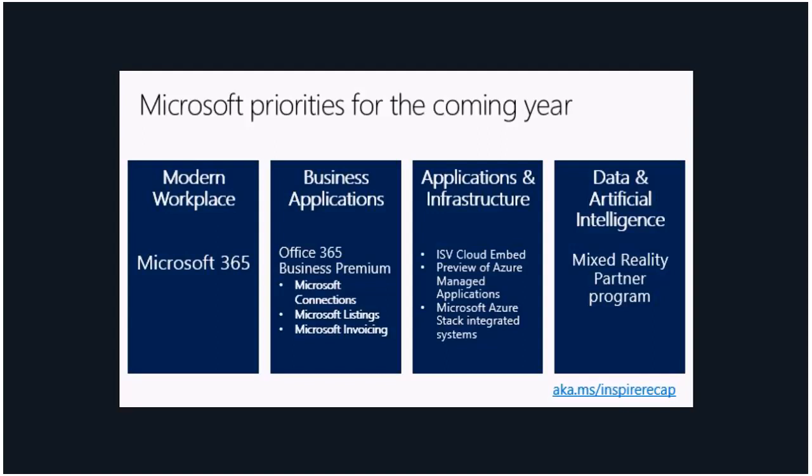When you look at the 4 buckets, with modern workplace, there's Microsoft 365. With business applications, one of the announcements was that for Office 365 Business Premium, we're adding 3 new apps: Microsoft Connections, Microsoft Listings, and Microsoft Invoicing. And for applications and infrastructure, there was a wonderful blog post by Julia White where she brought all the announcements in one place, specifically to Azure and the cloud program.